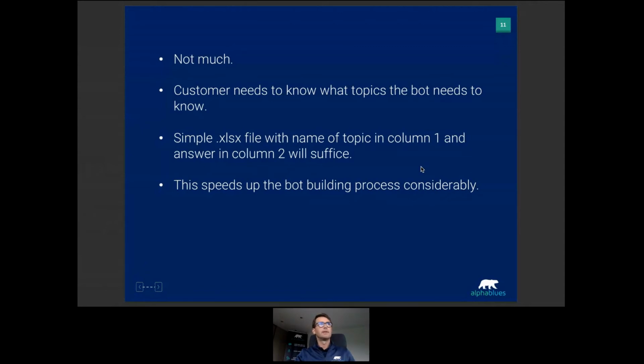The name of the topic is like office opening hours, and the answer is, we are open, I don't know, Monday to Friday 9 to 5, and Saturday, Sunday we're closed, right? So just have that, and then you just start training the bot. But the training part is something that, if you have 50 topics, then usually, let's say you put 10 phrases per topic, and one phrase is like one utterance.